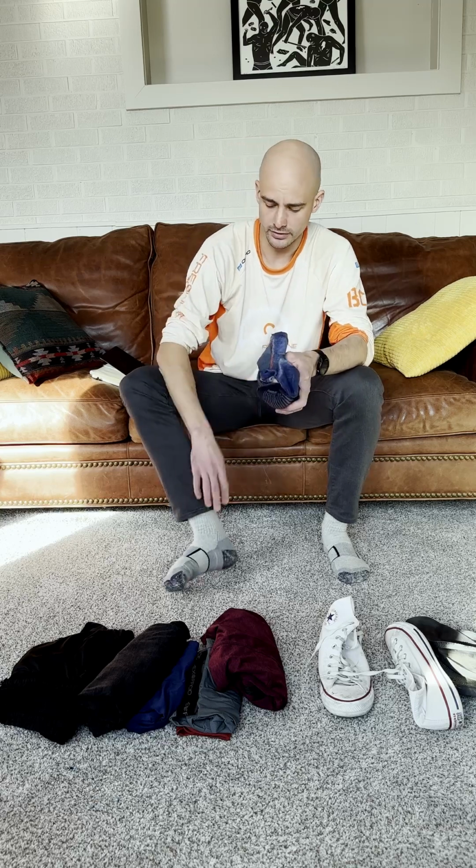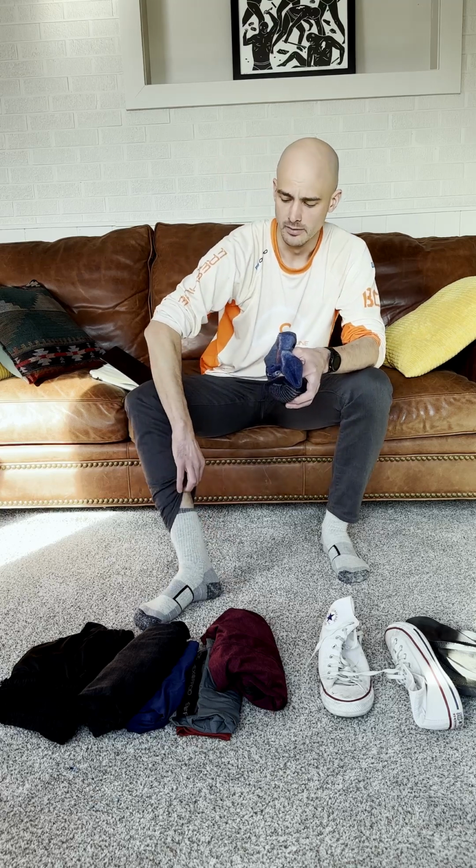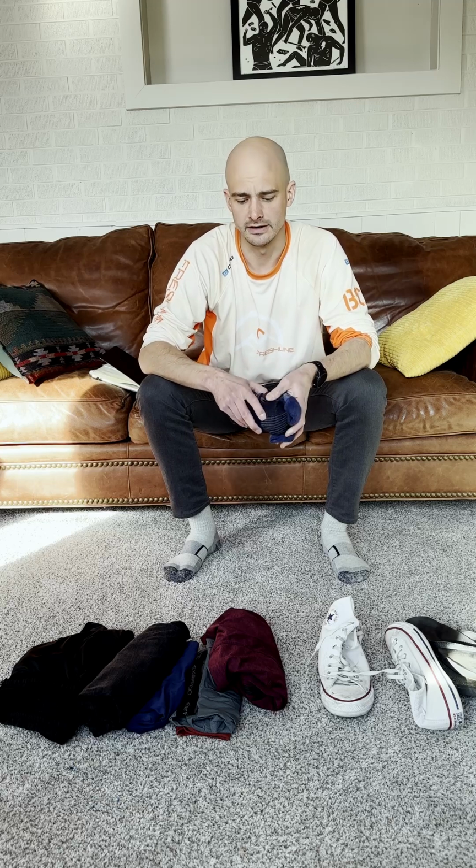Socks, same idea. Merino wool socks. These are Darn Tough socks. I like the quarter sock that goes up here, but I also will bring a little bit heavier sock as well. Same idea, about 3 to 4 pairs of socks. Anything more than that is unnecessary. Same idea, the material matters. Take it, wash it, dry it, see how it fails. Because we want to make sure that your feet are protected, they're dry, and they're warm.